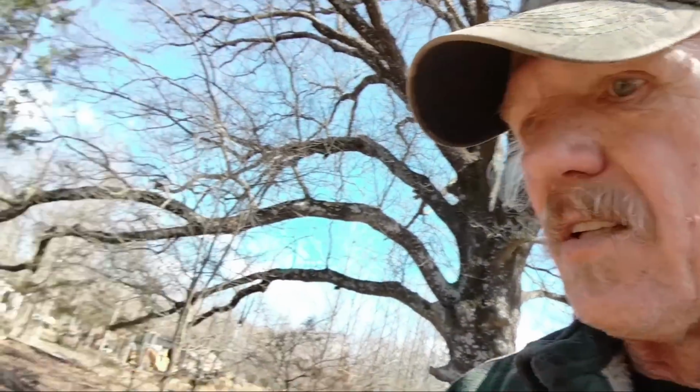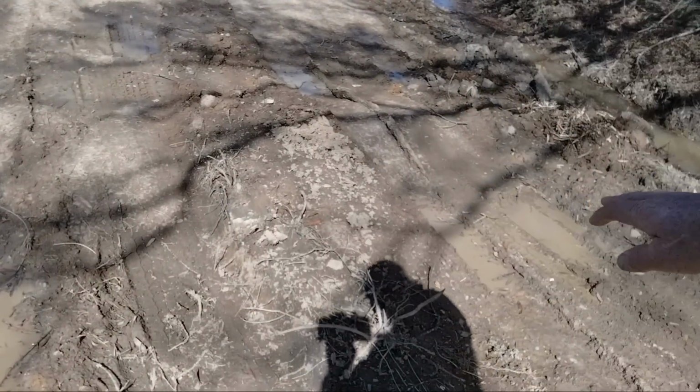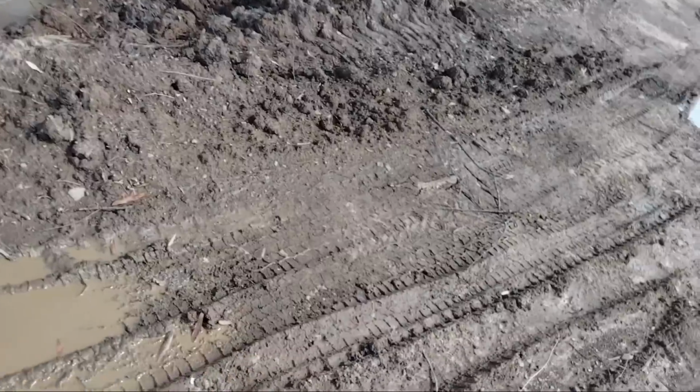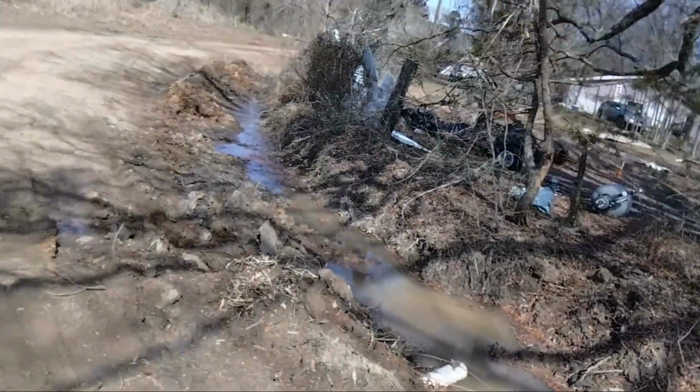But everything is looking good right here. I do have to get some more dirt right in this area right here and let it pack now that the rain's done its thing. It's pretty hard right here now, so the rain did its job packing this down pretty good. So I'm gonna go ahead and get that filled in probably here later on today.